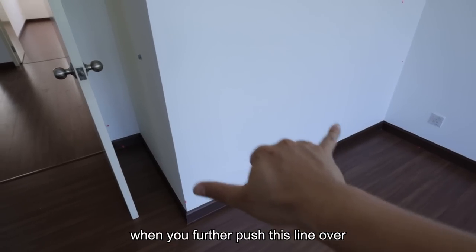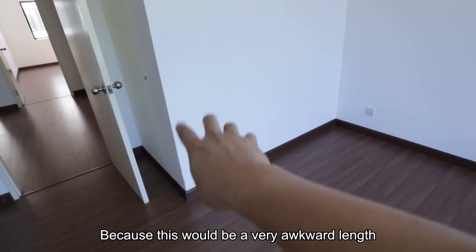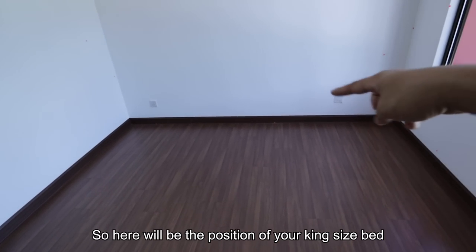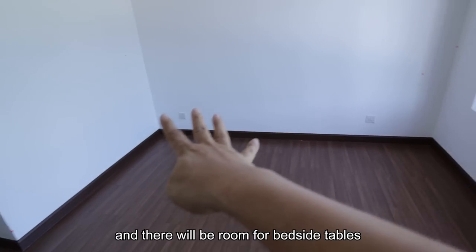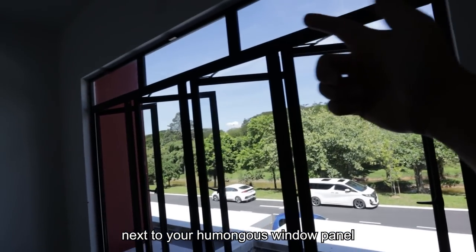We could have pushed this line over further, right? But as we discussed before on the staircase, it is outside, because this will be a very awkward blank. So here will be the position of a king size bed, and there will be room for bedside tables next to your humongous window panel.